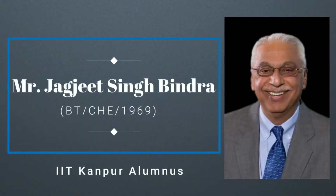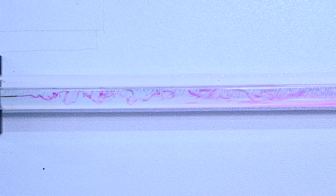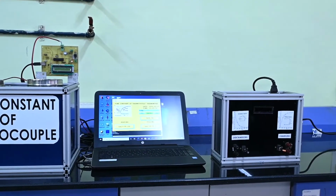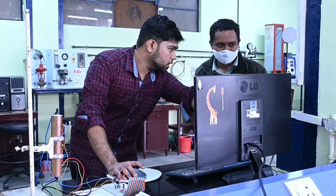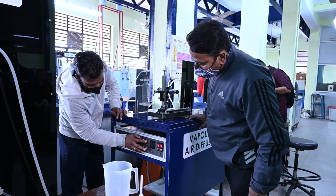This contribution from Mr. Jeet Bindra has helped us in multiple ways. The first and foremost is it permitted us to replace the decade-old setups and get new ones which are giving a much more fulfilling experience. Some other experiments that we had, we found that the kind of pedagogical or learning experience we are looking for, we do not have any such ready-made setups available.